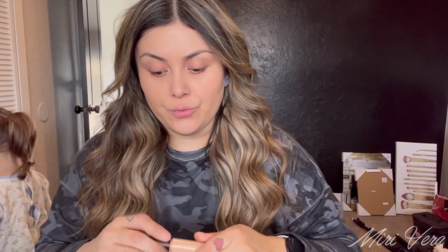So pretty. By the way, Linen is a lighter shade I purchased. All right, so now I'm going to jump into the Laura Mercier concealer that I purchased. 2N is the shade, and this retails for $33.